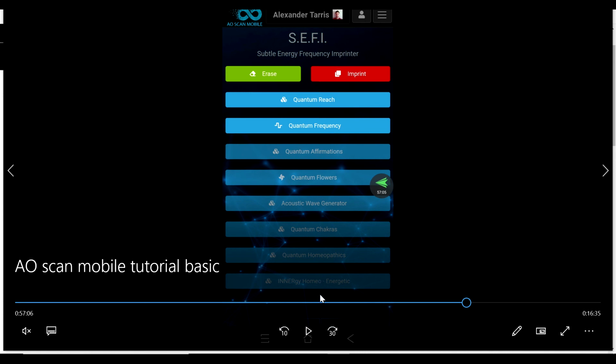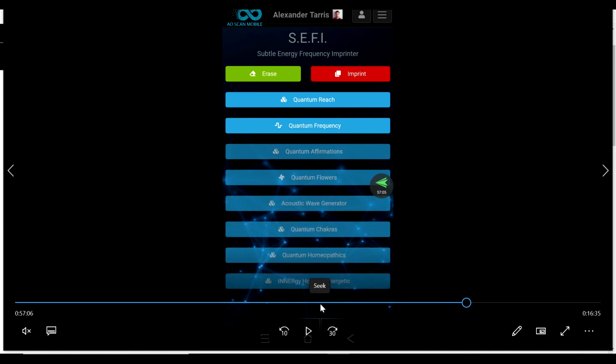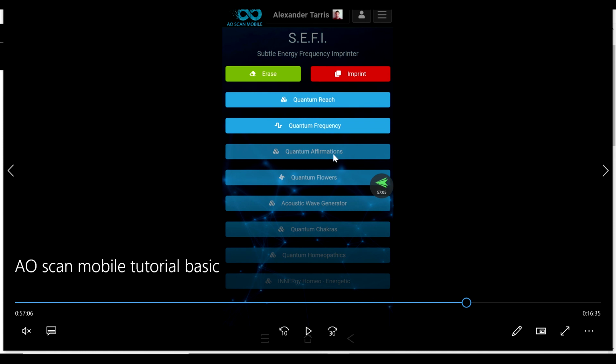There's so many things here, and there's honestly more programs too in the Pro, which we could get into another time. There's so much I could tell you that's just really far out there. We do have some Rife frequencies incorporated in here for specific organs and conditions.